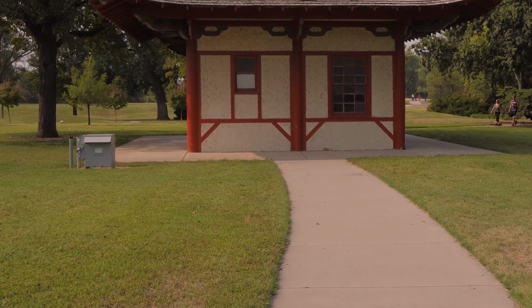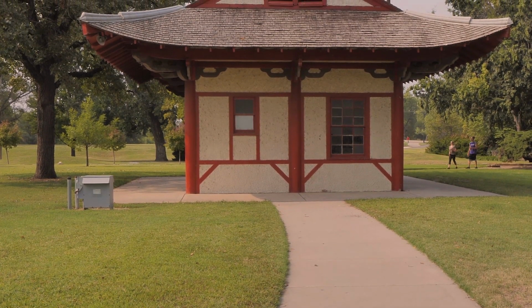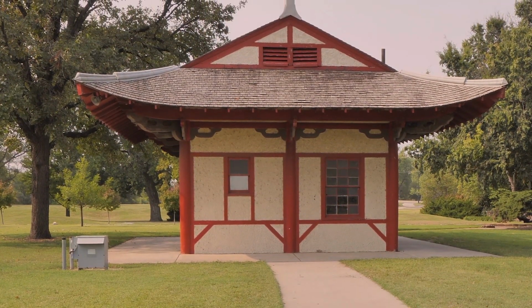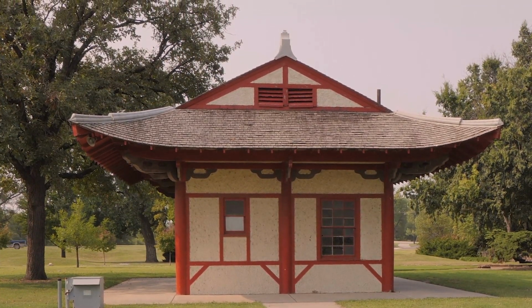And in the middle of the park, you'll almost find this Chinese tea house. Obviously, it's just for show. Maybe at one time it may have been an actual tea house, or there may have been a little store in it, but as of right now, there's nothing in it.